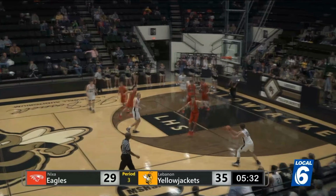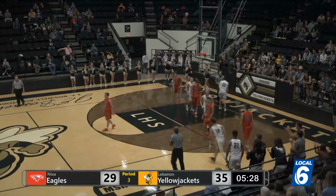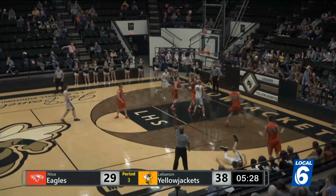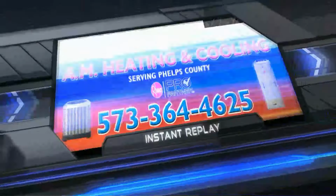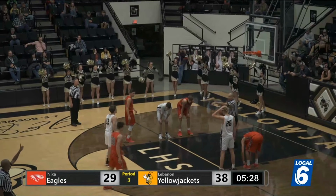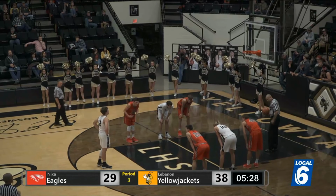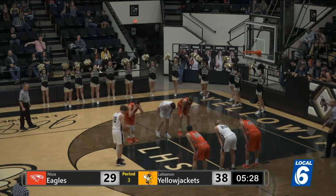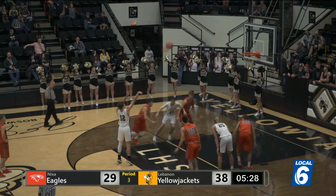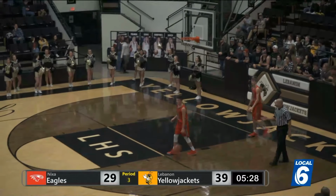Zimdars with the basketball. Crystal will try the three-pointer. He's fouled and the bucket counts. Big 3-point play by Ethan Crystal. Trying to make it a 4-point play. Jason Jones picks up his third. Team foul number 1. Crystal will go to the line for the 4-point play attempt. And he hits it. Back to a 10-point lead.